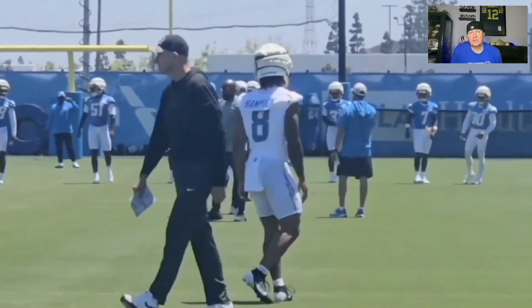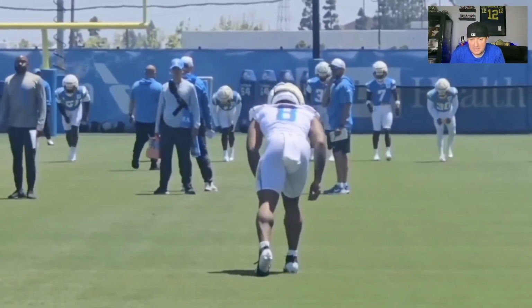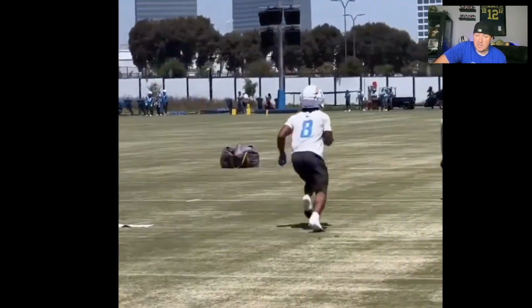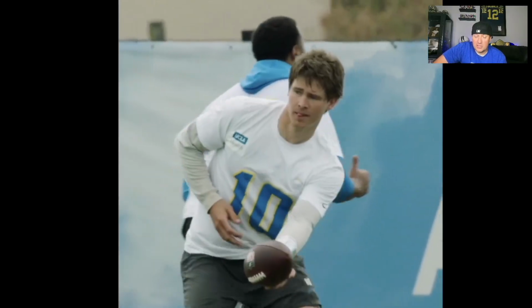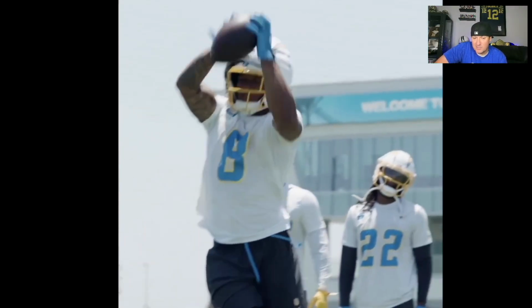But look at the size on him. Look at the size on him. Look at the calves. He's built to handle a workload. He's got the speed to kick it. He's explosive. He's on a team that can fuel that production. And this is a running back with a lot of upside here in this offense because they can move the chains. Herbert's good at keeping things going. You got Ladd McConkey from last year, a head coach that wants to utilize the run game.